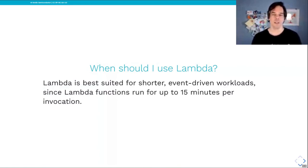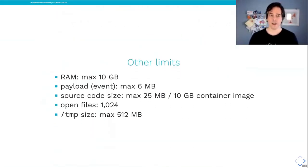For a lot of the limitations on AWS, you can call the support and say, hey, I need more storage, I need more whatever. But the execution limit is there for a reason, because what Lambda takes care of for you is infrastructure, and they don't want to have functions running forever, because they can't guarantee that given the way the service is designed. There are other limits.